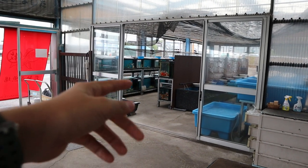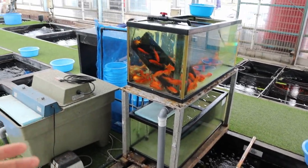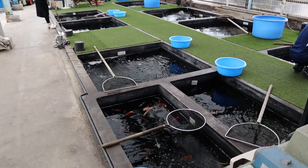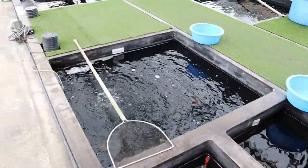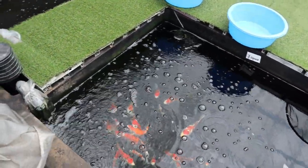So we just took a look over there. That's where the goldfish are. And now let's take a look over here. Over here, there are a lot of koi. You can see a whole bunch of koi in these little ponds. I think they're made of concrete ponds. You can see here as well.